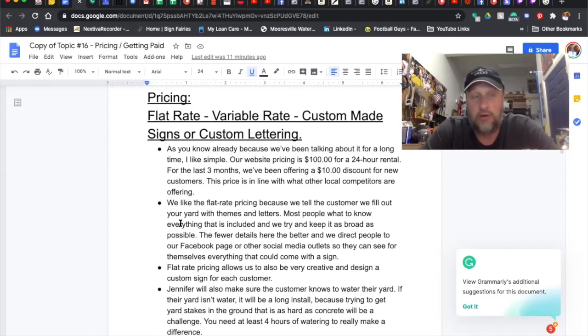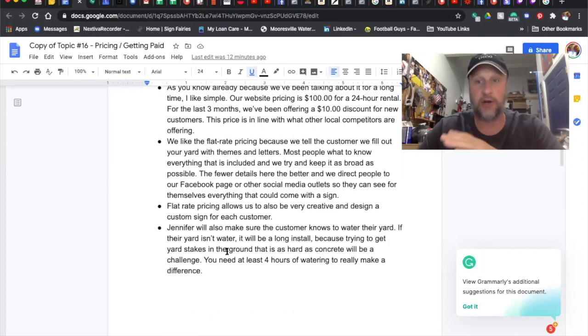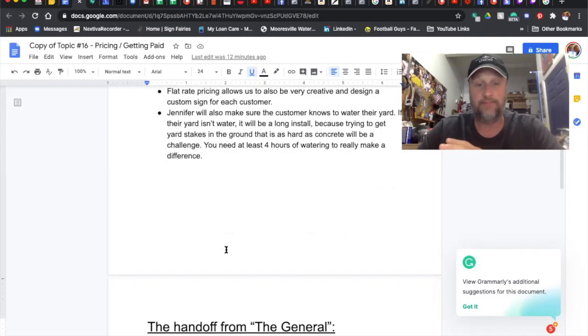Now, I haven't had to do this, but I would do it because I know how hard it is if I can't get the stake in the ground, I might have to say I can't do it. But I don't like to throw away money, so I typically work harder. But then at the end of the day, I spend more time on the actual order than I should, and it ends up being a break-even proposition. But that's another conversation for another day. So make sure that you talk about watering your yard. Now, if it's rained for a couple of days, I wouldn't even bother mentioning it, all right?